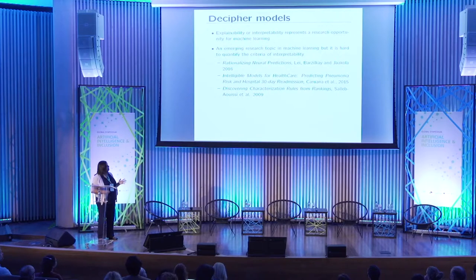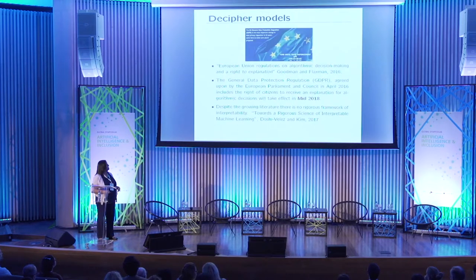So explainability is a research opportunity. You can find lots of papers on interpretability. It's an emerging topic. However, it's still at the early stage. We don't have yet a framework that brings all the machine learning methodologies together under the umbrella of interpretability.